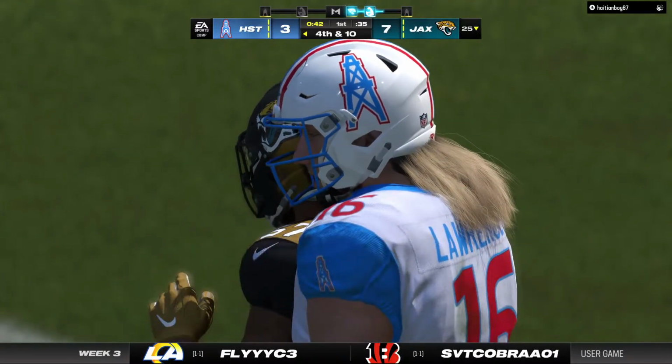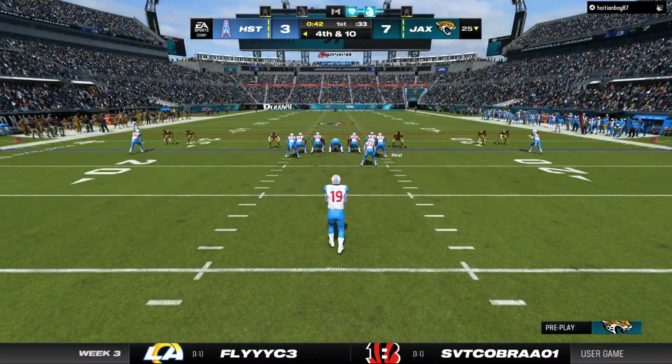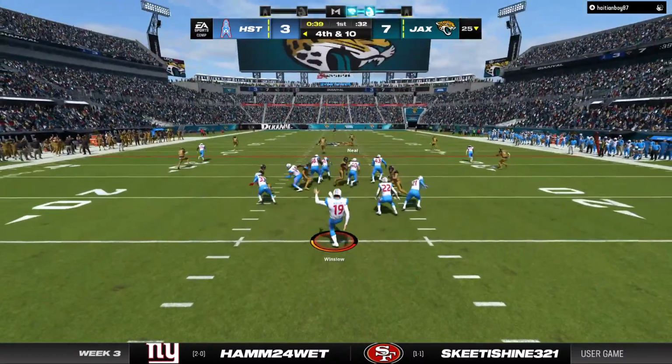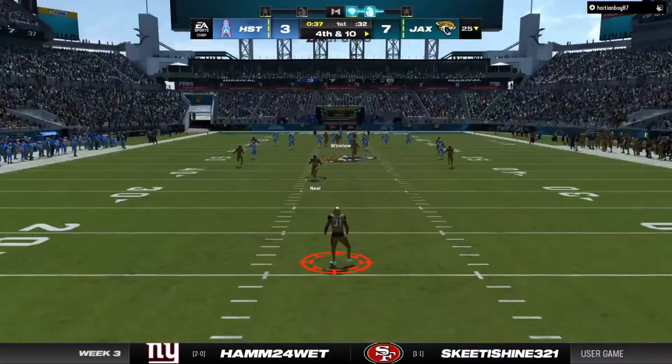That makes them now 0 for 2 here in the first quarter on third down conversions. And now they'll look to their defense because they need them to step up so they don't fall further behind here in the early going.